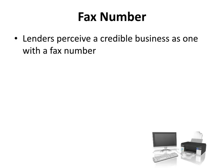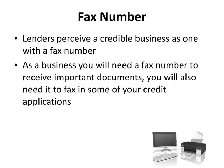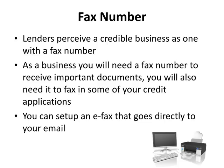Lenders perceive a credible business as one with a fax number. As a business, you will need a fax number to receive important documents. You will also need it to fax in some of your credit applications. You can set up an eFax that goes directly into your email.